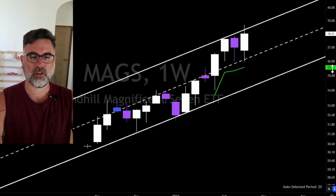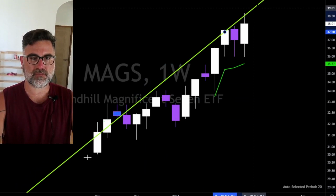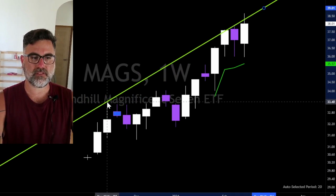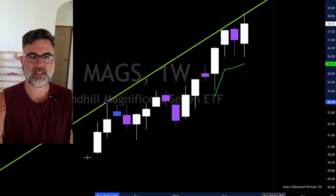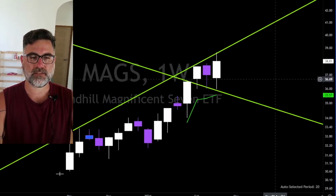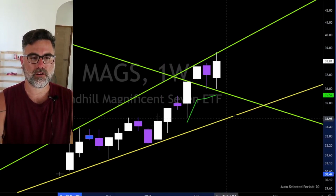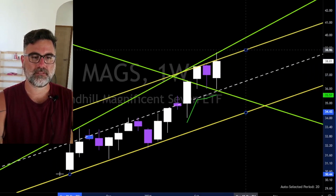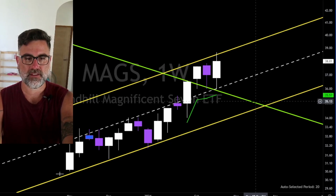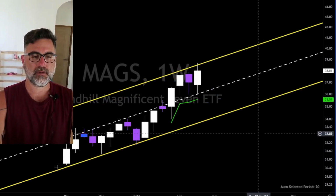Magnificent 7 with an engulfing candle, and here you have your weekly broadening formation on the Magnificent 7. You have the upper trend line that helps you identify the trend for the higher highs. Overall we are in an uptrend until proven otherwise. And as you can see, trend lines are a trader's best friend, to understand the trend, to understand where price might be heading next.